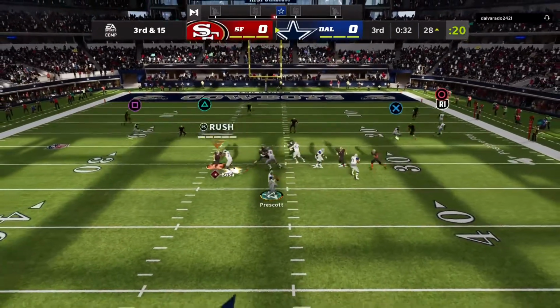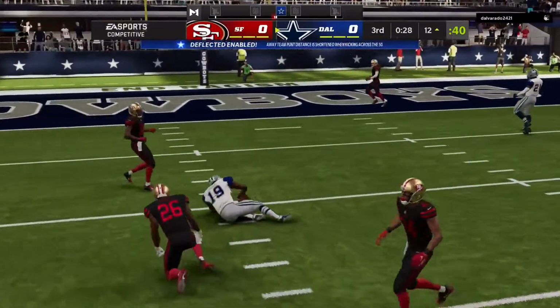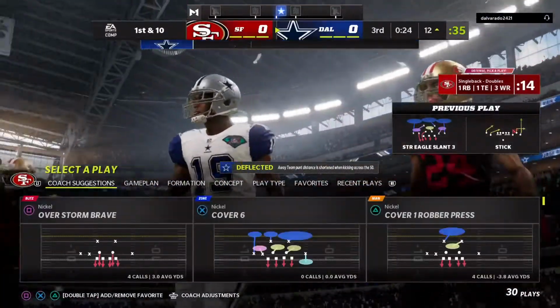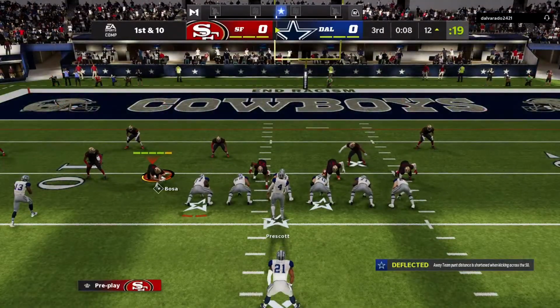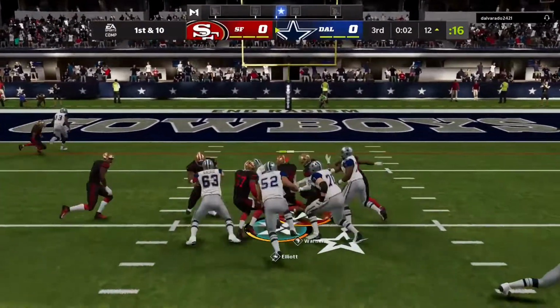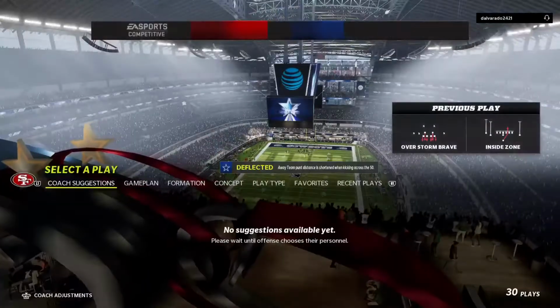Now on 3rd and long, they'll look to throw. And he'll hit the slant route. That's caught by Cooper. And he will have a Cowboys 1st down as they're able to get the 3rd down conversion. Boy, a nice play there as they wind up converting on 3rd and 15. On 1st down, it's Elliott. And he'll get this one down to about the 10-yard line.